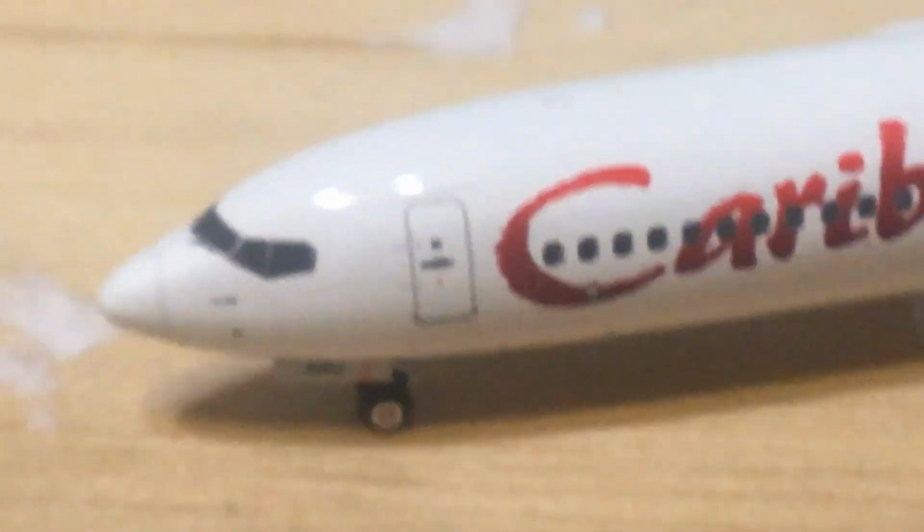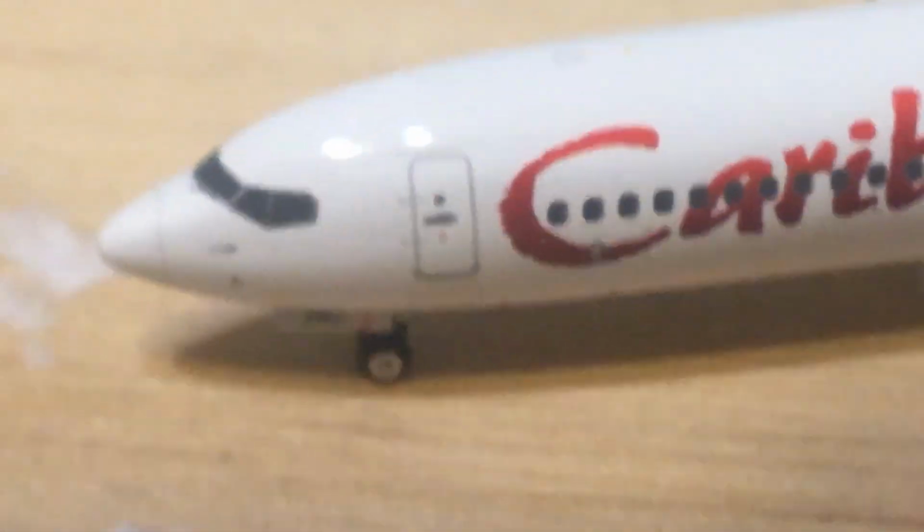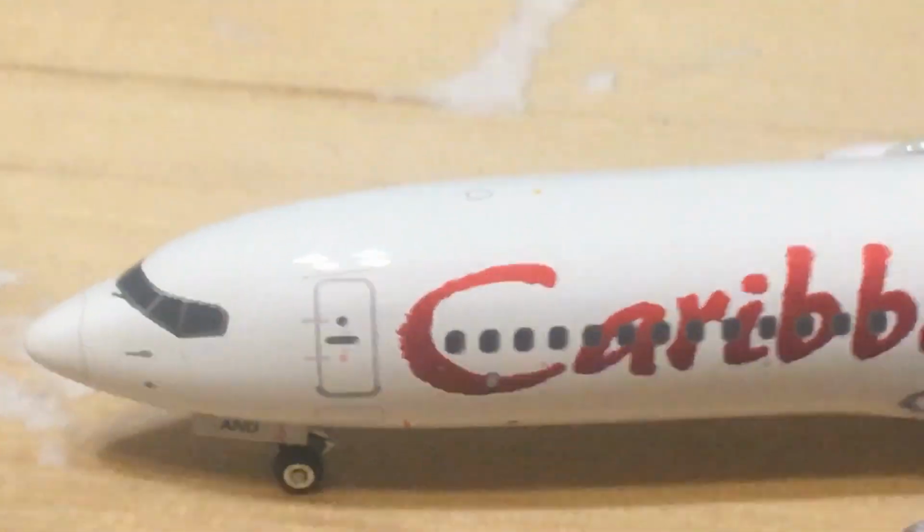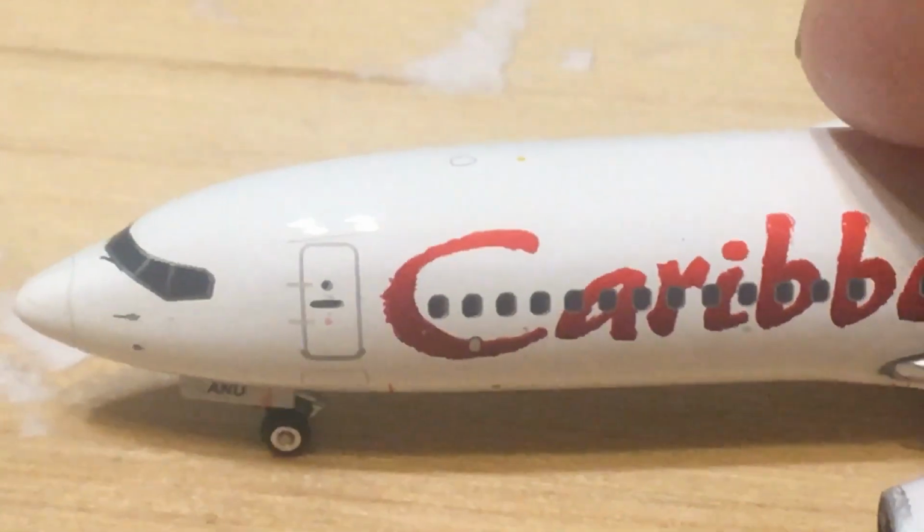Right here is the L1 boarding door. Cannot miss that. I mean, you could, but you would probably be blind if you did. That's not a bad joke, I'm sorry.